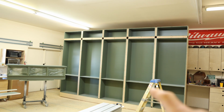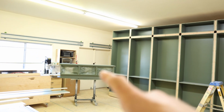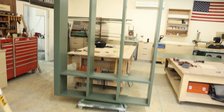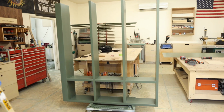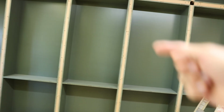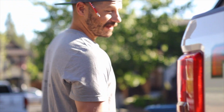So we've got that whole built-in. We've got this little bench, which the client already had. We painted it, and then we made this mudroom locker style cabinet to sit on top of it. It's obviously upside down right now. I still have to throw the backs on that. And this goes behind this cabinet, like right here on this end, and then the door goes out to the garage.